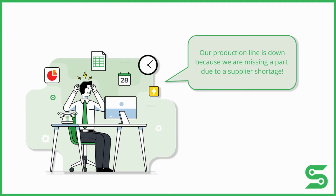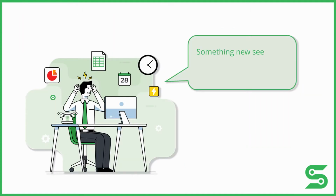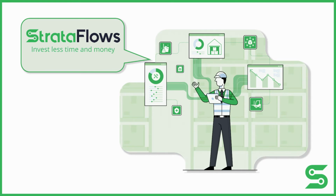It's a vicious cycle. Have you thought about implementing an automated tool to standardize your processes? We have some tools, but I can't really customize them to meet my needs. Besides, something new sounds difficult, and we just don't have the budget for anything else right now. But if you could invest less time and money than you do now, and get better results with more accountability and effective communication, wouldn't it be worth learning more?